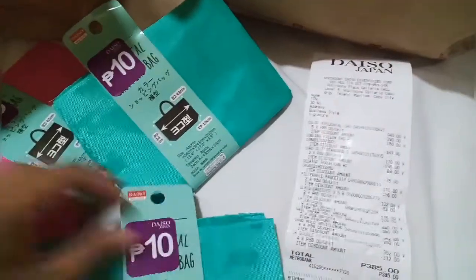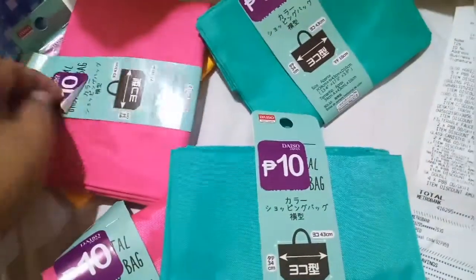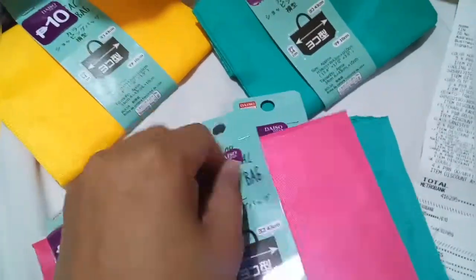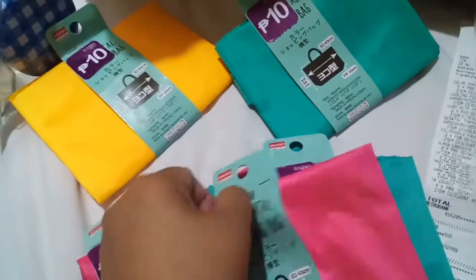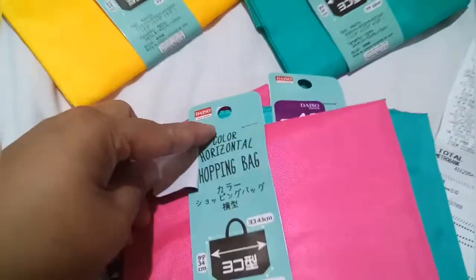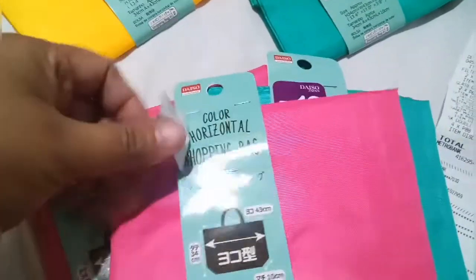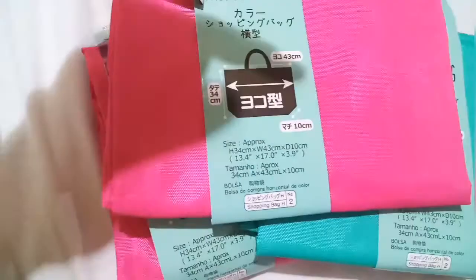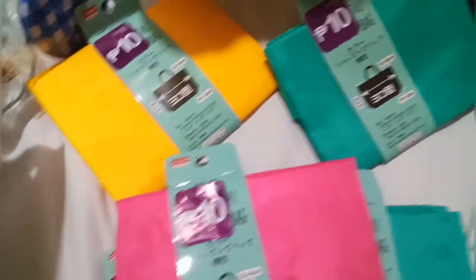So, this is a 7 siya. Di makita. Okay, here. Unsa man siya. This is the color horizontal shopping bag. So, ang height is 34, ang iyang width is 43, then iyang diameter is 10. Og tag 10 pesos sa sad siya.